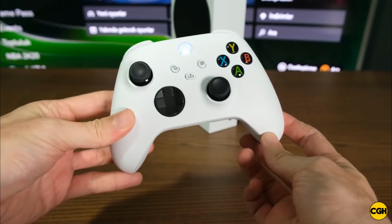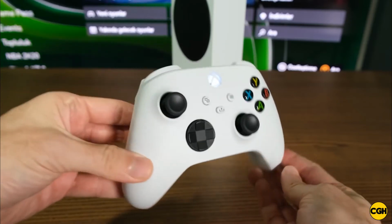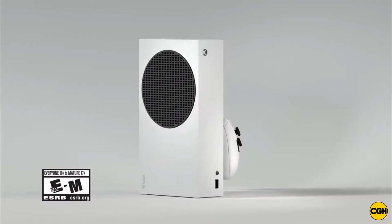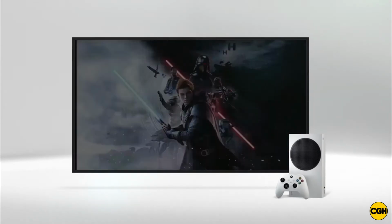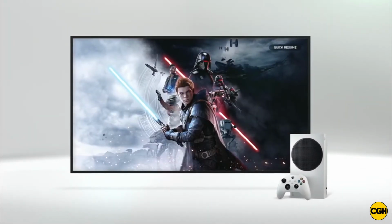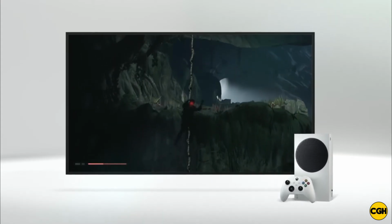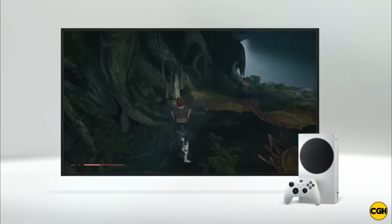The new share button does exactly what you'd expect. It captures and shares moments in your game for posting in your Xbox feed or on social media. One click takes a snapshot, while holding the button down longer captures a 15-second video. You can adjust the duration in the capture settings. It's much easier than on the Xbox One, where you had to press the home button twice and then X or Y, but it does take some getting used to if you're accustomed to doing it the old way.